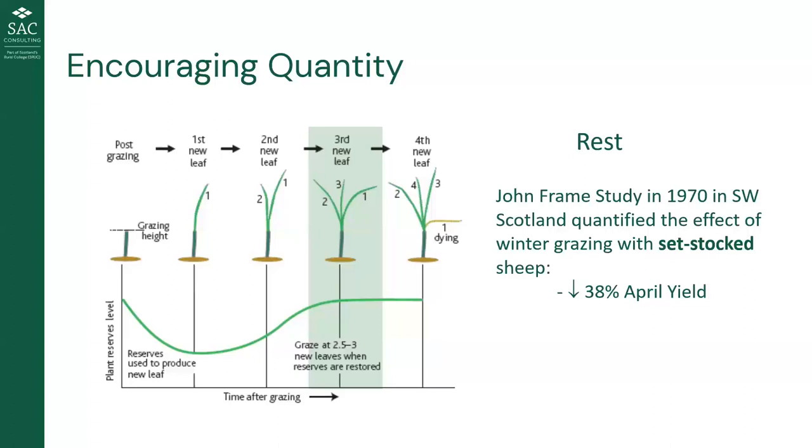And it's at a critical time where often supply and demand are quite tight on the farm. So winter rest, I would say, is absolutely something we should plan into these systems to, as I say, stack the odds in the favour for spring grass growth.